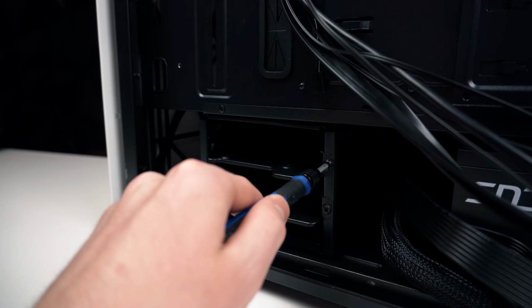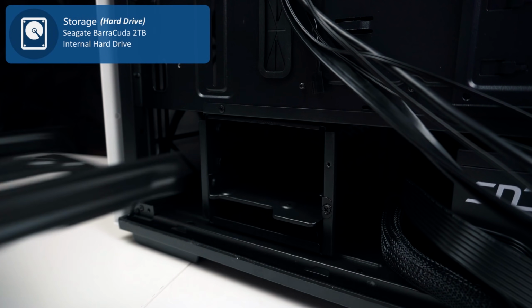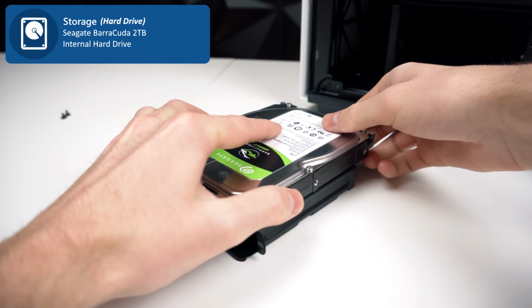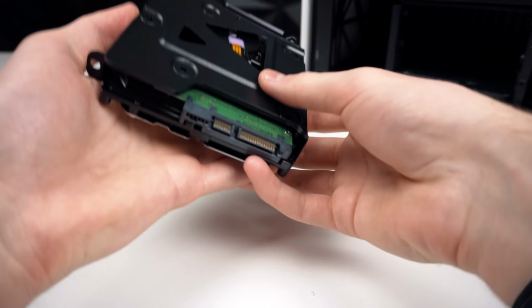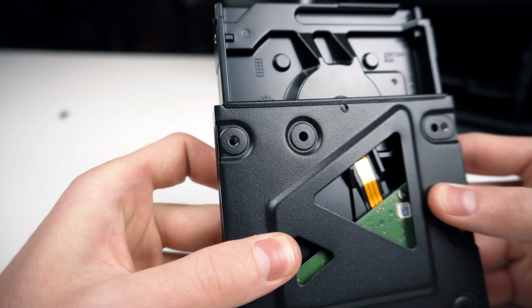First step would be to remove this screw right here so that we can remove the hard drive bracket. And the hard drive that I chose for this build is the popular, all-reliable Seagate Barracuda 2TB drive. Place the hard drive right on top of the bracket and slide it around a little bit until you find that 4 screw holes become perfectly aligned.